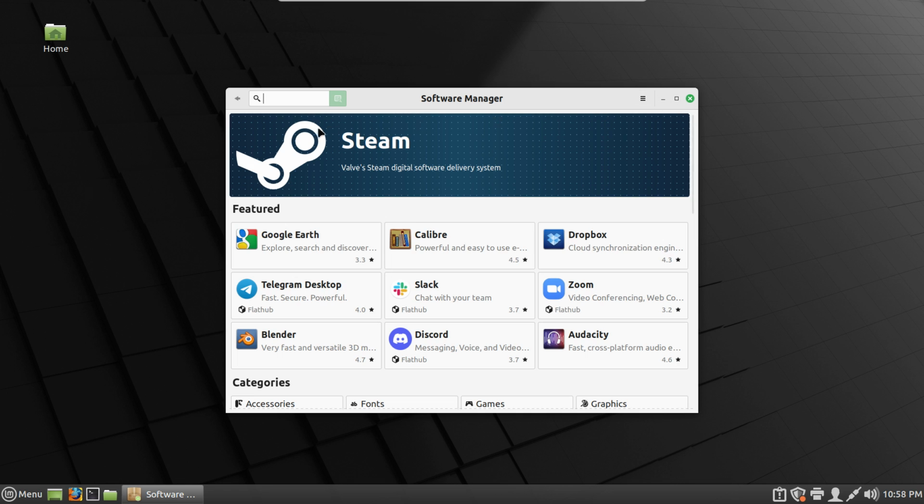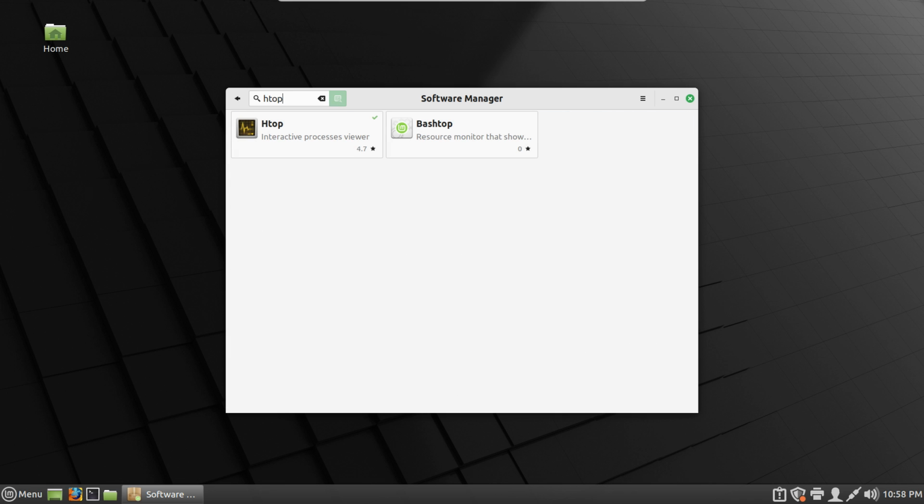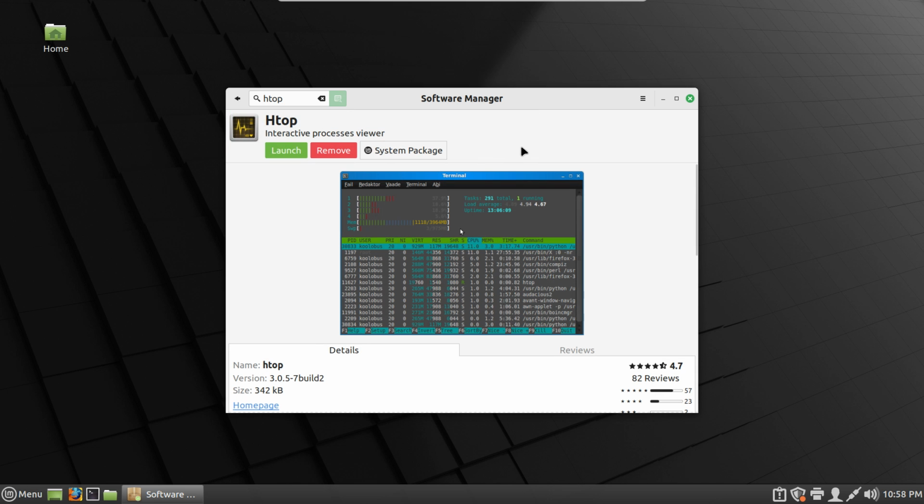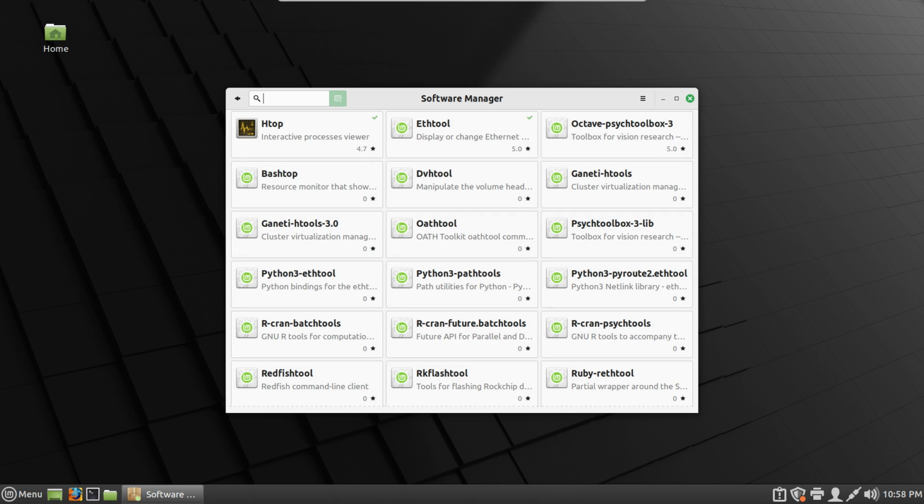And they do have the new icons there. Go search. We've stuck that up here. So let's find a package. I don't know what to look for. Let's see if we can find HTOP. Well, there it is right there. And if I click on it, it tells me that it's already installed, or I can launch it. Very cool indeed. What else should we look for?